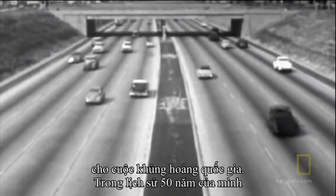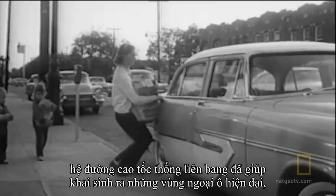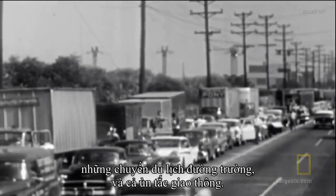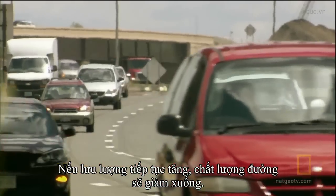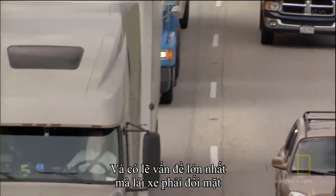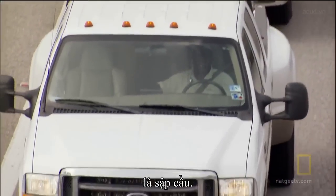Over its 50-year history, the interstate system has helped give birth to the first modern suburbs, long family road trips, and highway traffic jams. As traffic increases, some of these hackneyed highways are becoming roads to ruin. And perhaps the greatest problem facing motorists is a bridge collapse.